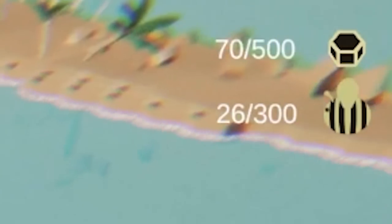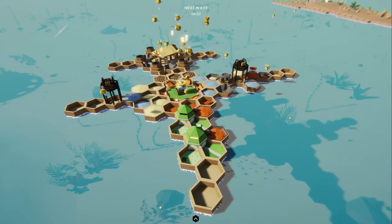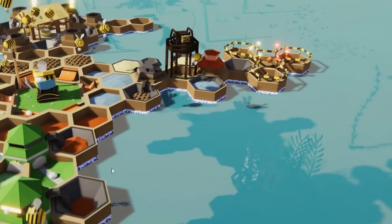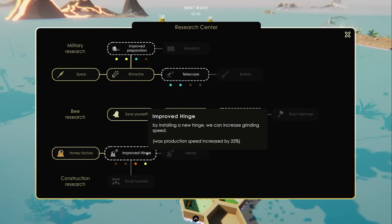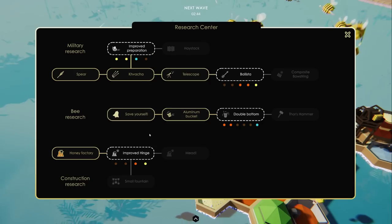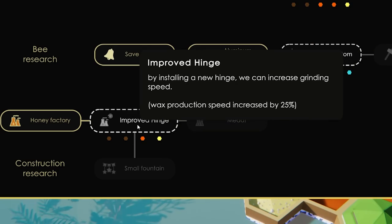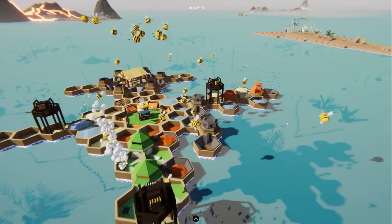Nothing phases her. We hit 25 bees. These guys both building. Yep, keep going, guys. Another honey factory for my little honeys. What should we research now? Improve preparation, improve hinge. Ooh, range of the shots by 10%. Yes, please. Well, that's fast. Improved hinge. Wax production speed increase. Ooh, we can unlock a fountain. I don't know if that'll help at all, but it'll be cool.